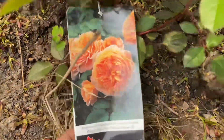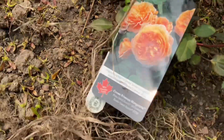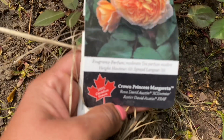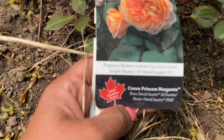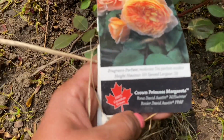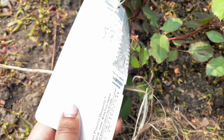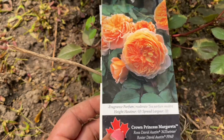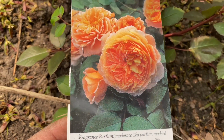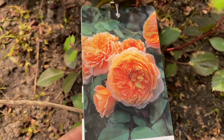Again, it has beautiful apricot blooms, and it also has a moderate tea perfume. It will get about 6 feet tall and 3 feet wide, so I think for this trellis it will be perfect. It has these gorgeous double blooms which are really beautiful, and I'm excited to see this one grow.